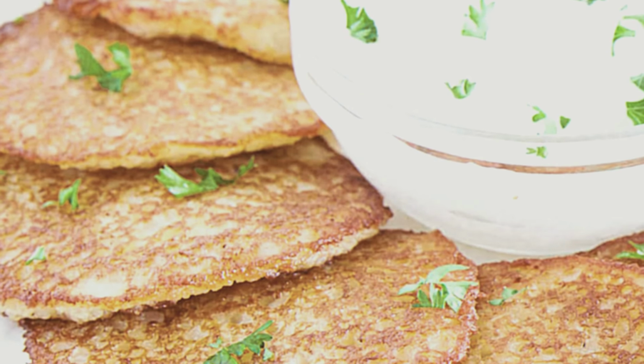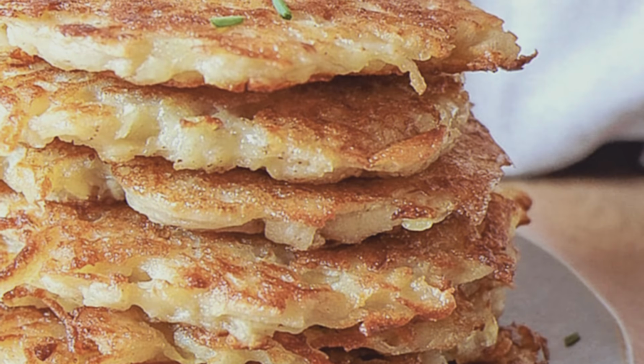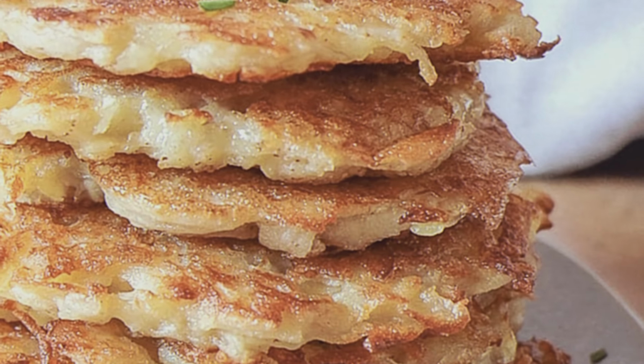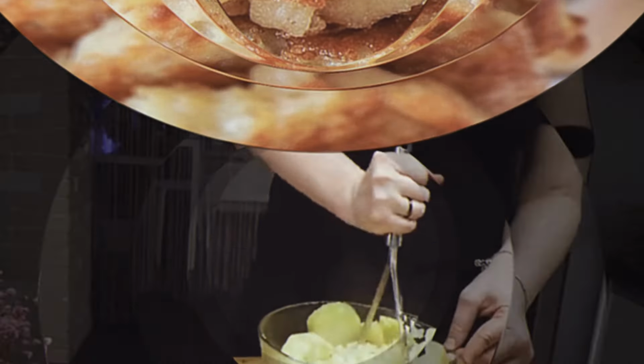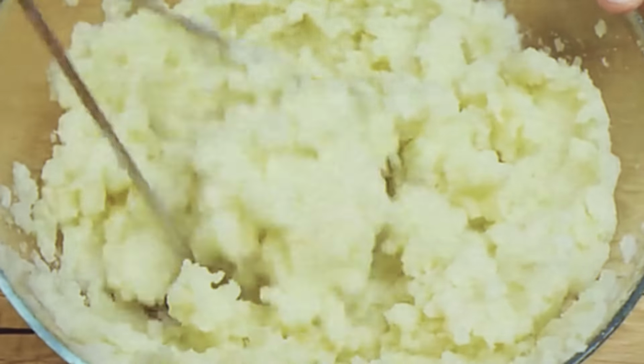Known as latkes in Jewish homes and Kartoffelpuffer in German ones, these golden rounds united generations under the same simple truth: fried potatoes make everything better. The recipe couldn't be more basic: grated potatoes, a bit of onion, egg, flour, salt, and a hot pan. But the magic was in the method.